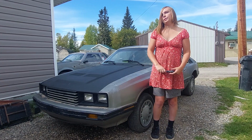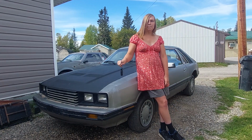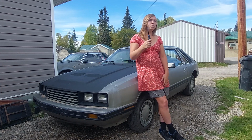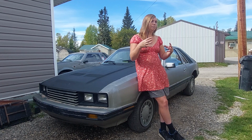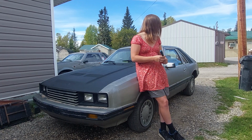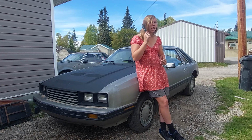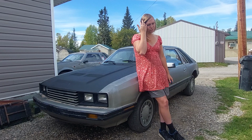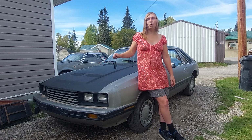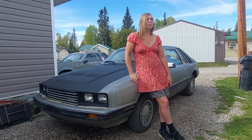But the biggest value in this car is the manual swap parts. If you want to buy a set of used pedals for a manual swap from an automatic, you're going to look at $400 or $500 just for that alone. And I don't think this one has the adjustable quadrant in it. I think it's just the stock plastic one, so it's not as valuable.